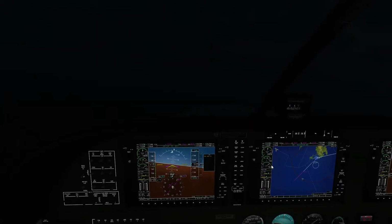Airport's out there somewhere. Look at that moon. That is beautiful. And you gotta love that Flight Simulator does a good job of simulating the real world. If you can't afford to fly a $2.4 million airplane, this isn't a bad alternative. So you can see from our course deviation indicator, each one of these dots is a mile.